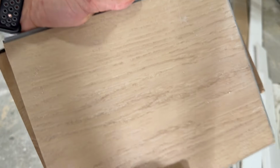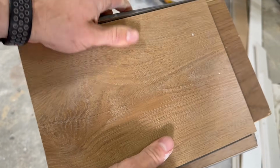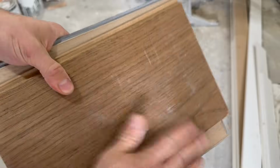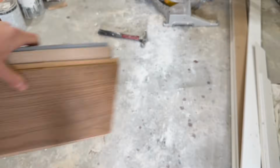Now all three of these actually get an A for this blunt force test. None of them had any damage at all. Ignore this white dust, that's just from my shop, but none of them had damage or dents into the actual material. I was really impressed by this. I swung the hammer moderately hard, and I don't think anything you drop would impact more damage than that.